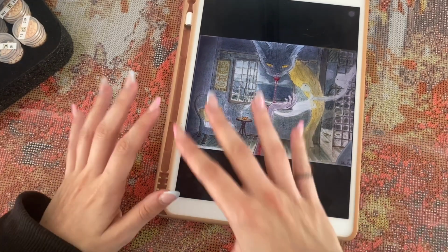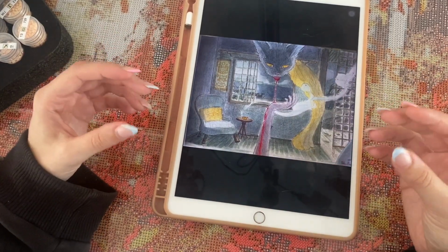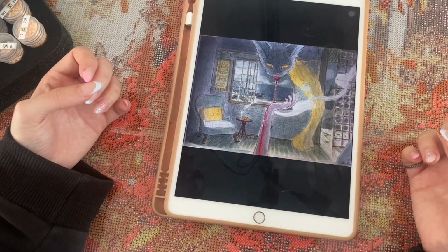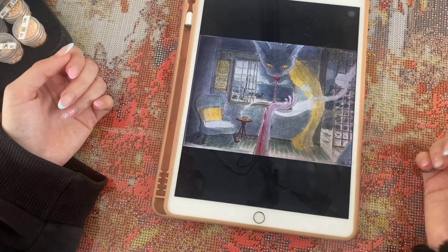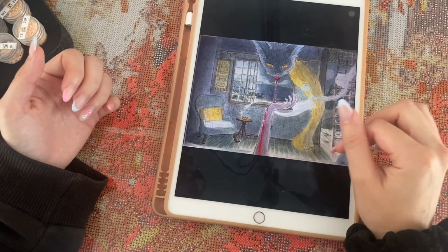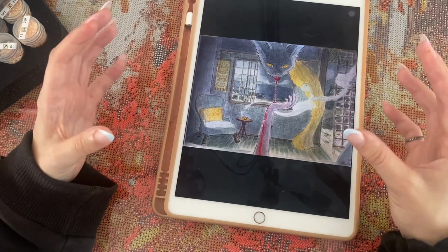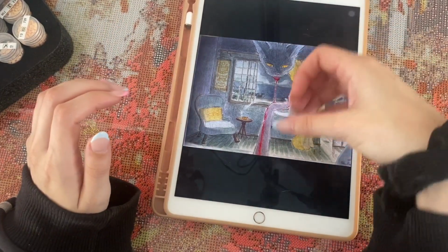So we have, in general, a room. What I like about it is these grayish tones. That was what inspired me. It gives me some Japanese vibes, like the old fairy tales that they actually have. And you have the contrast with the yellow of the curtains, of the cushion, of the eyes of the cat.